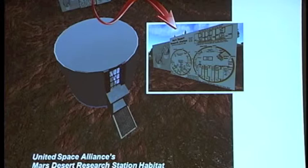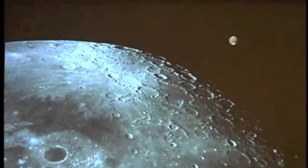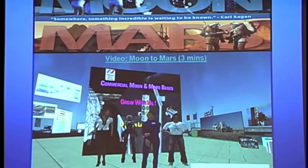United Space Alliance, just to give you an idea of who else is in Second Life experimenting, they've modeled the Mars Desert Research Station. And the National Space Society, they've participated in creating commercial moon and Mars bases, and invite people to be volunteers to come into Second Life and to provide some ideas.